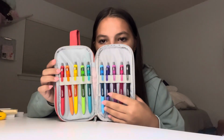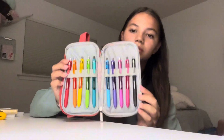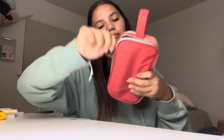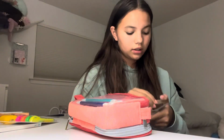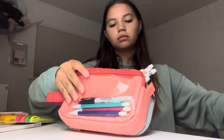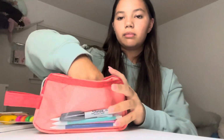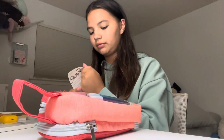Oh, please be perfect. I love that. Okay, so done with that one. For the big pocket, we have the Crayola markers. I feel like we need to arrange this. My room is a mess, which is why you cannot see underneath this desk. And then I might put the highlighters in the front pocket because they're pretty.